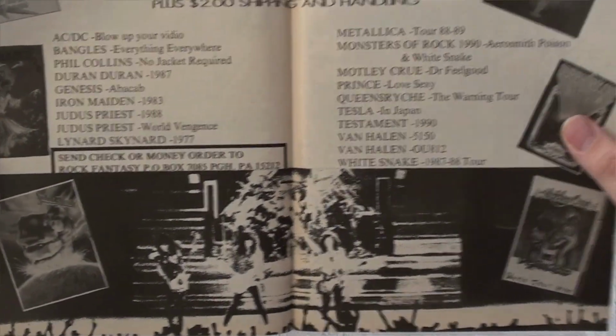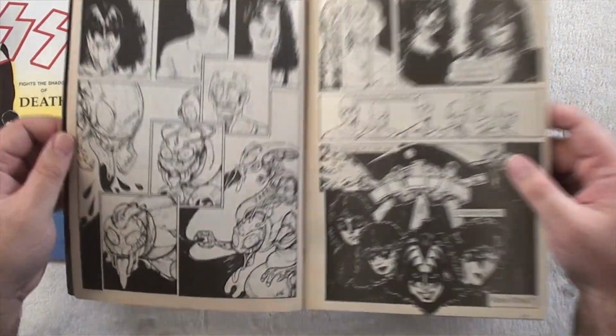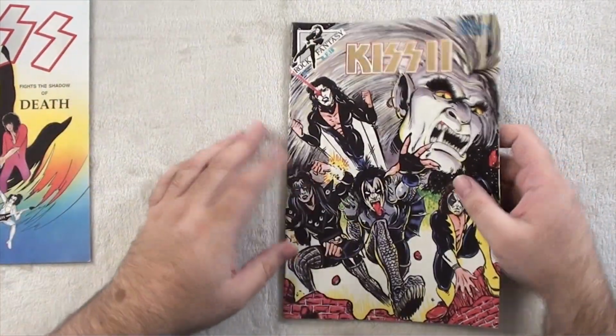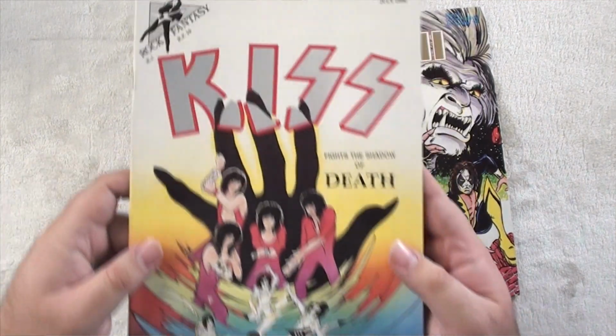Here's some sort of a tour book special. That's cool. Oh, look at these aliens. That's sweet. Very cool. So that's Kiss 1 and 2. I love this Kiss logo here, how it's broken by these fingers. That's really neat. So there's Kiss 1 and 2.